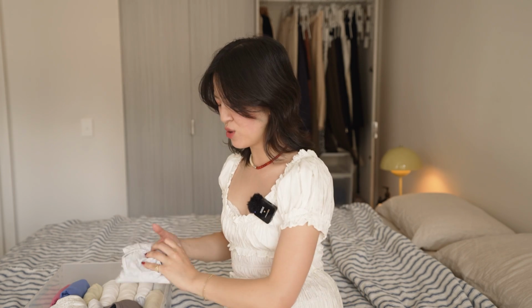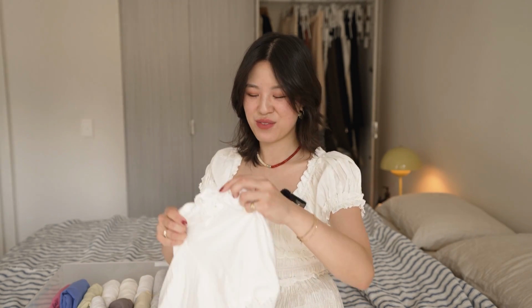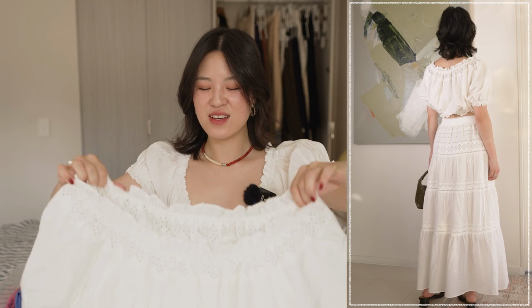A little Brandy Melville t-shirt. Honestly, the stuff is pretty nice, but as a brand, obviously not very inclusive. I also have this top from Fabrique here. This one doesn't really fit on hangers. It kind of tends to fall off or just look a little bit funny. So I prefer to fold it into this drawer.